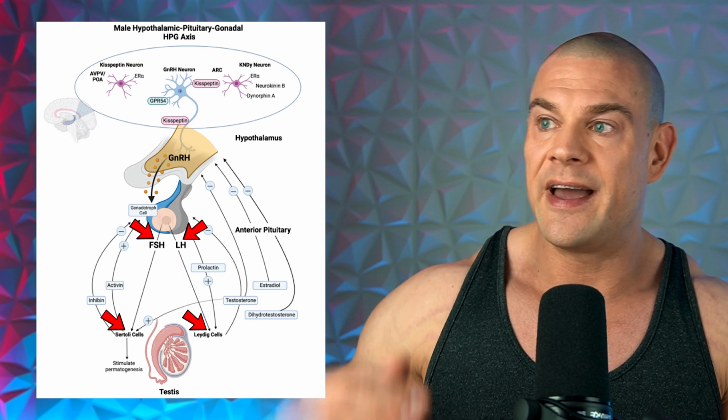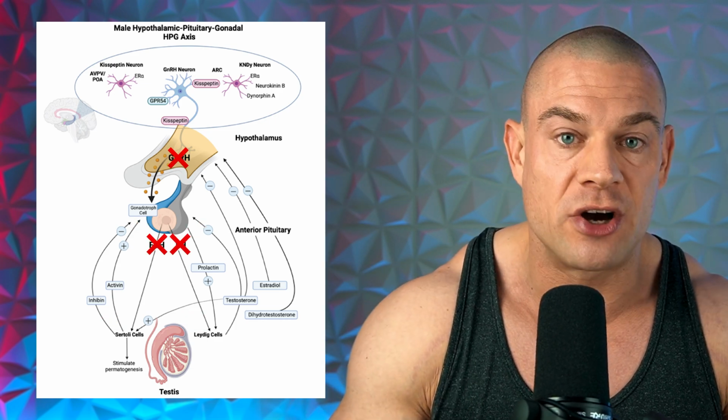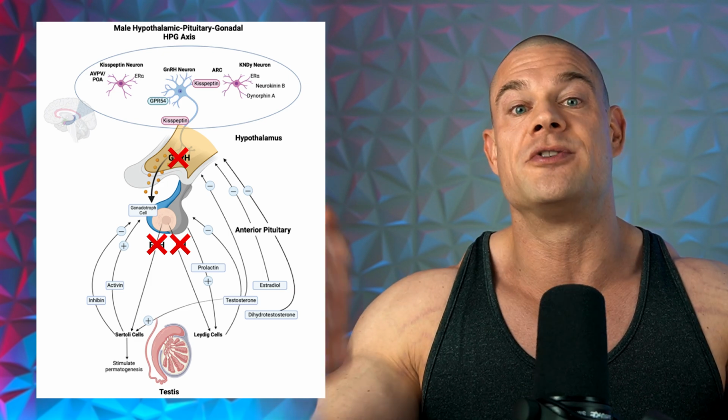and thus serum testosterone levels should be normal and semen parameters should be normal as well, until you take exogenous anabolic androgenic steroids, and then this whole system falls apart. When testosterone and estradiol are chronically elevated, when you're on TRT or above, that means the hypothalamus no longer secretes gonadotropin-releasing hormone, and the pituitary no longer secretes luteinizing hormone and follicle-stimulating hormone.